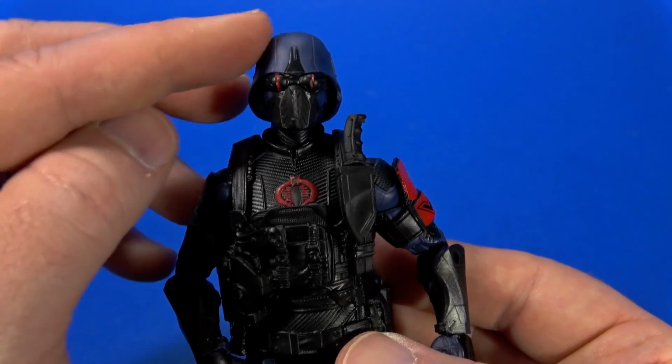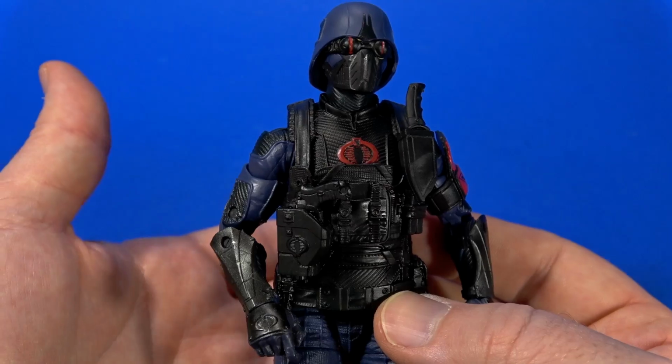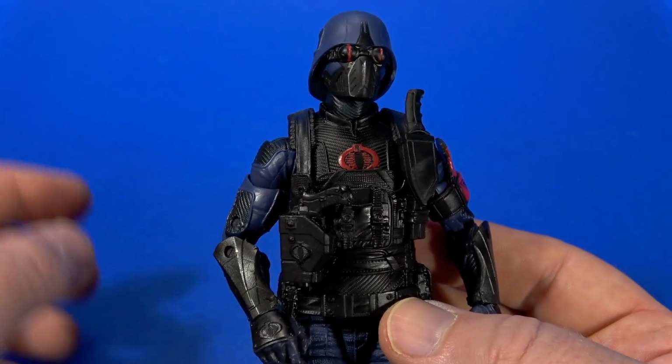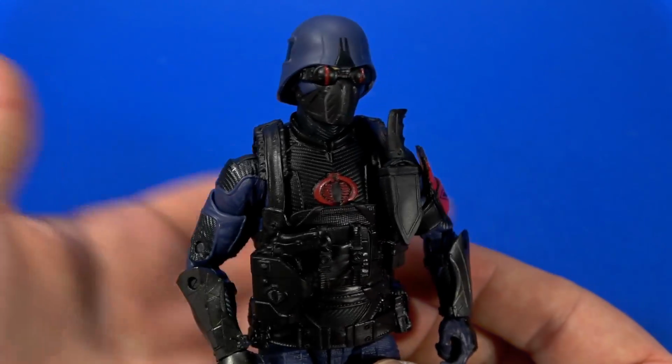The cool thing about the goggles and the helmet and this armband and the different weapons, you can have them holding different things, looking different if you buy multiples. You can make each one, even though they are all wearing the same uniform, slightly unique.